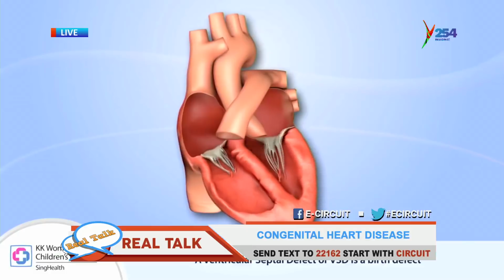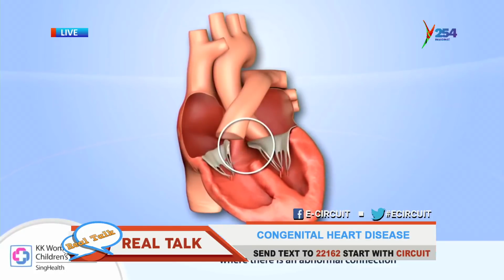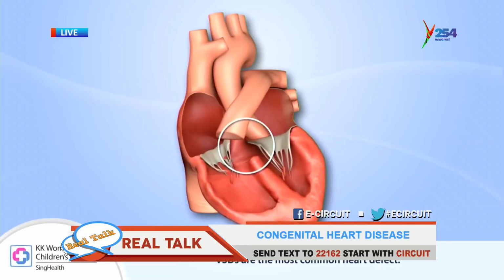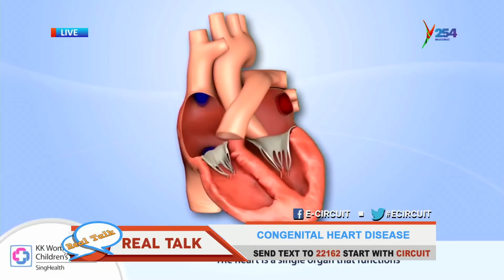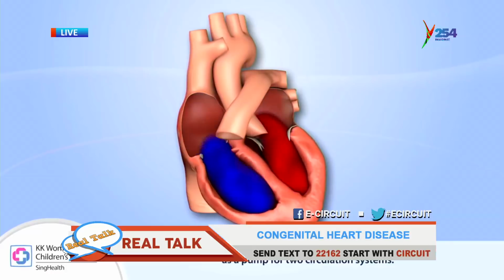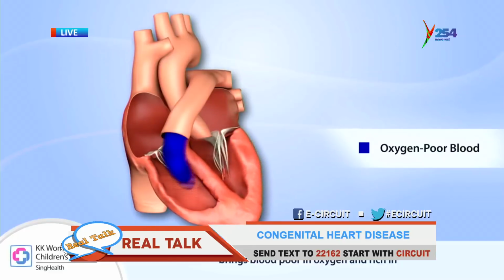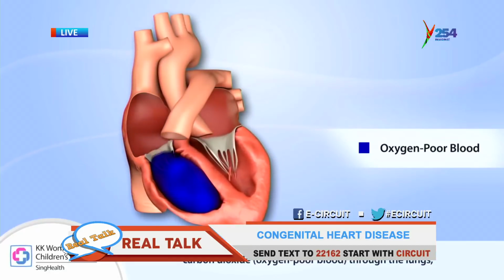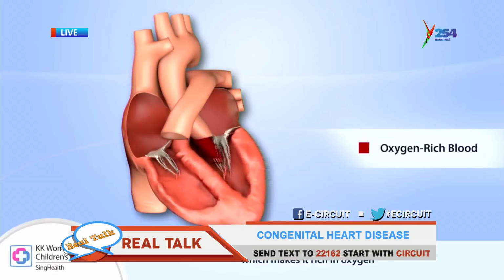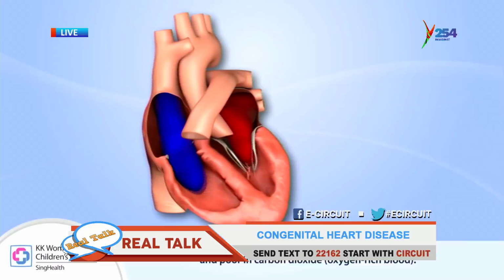A ventricular septal defect, or VSD, is a birth defect where there is an abnormal connection between the two ventricles of the heart. VSDs are the most common heart defect. The heart is a single organ that functions as a pump for two circulation systems. The first system, called the pulmonary circulation, brings blood poor in oxygen and rich in carbon dioxide, that is, oxygen-poor blood, through the lungs, which makes it rich in oxygen and poor in carbon dioxide, that is, oxygen-rich blood.